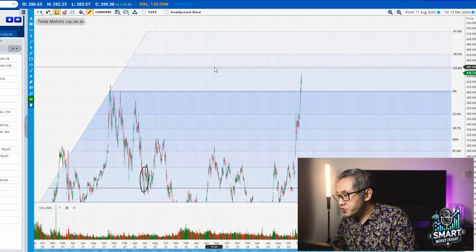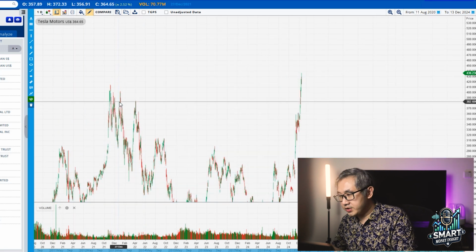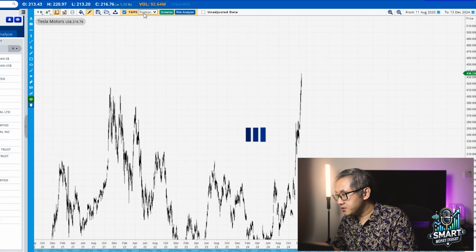Now, let me demonstrate how the Trader GPS system pinpoints potential smart money opportunities and how you can leverage this information to optimize your trade entries. Now, let's take a look at this page. To activate your Trader GPS here is very simple, with just a click of the buttons, all right?